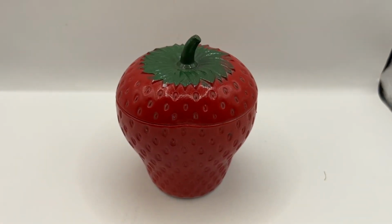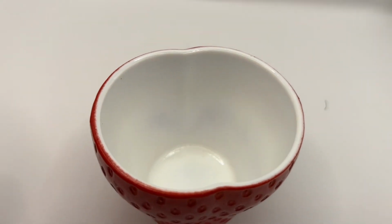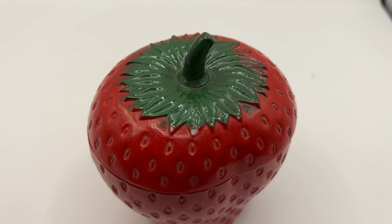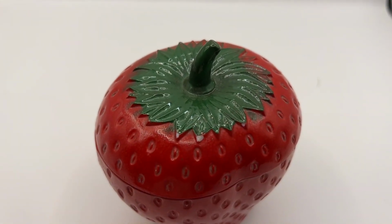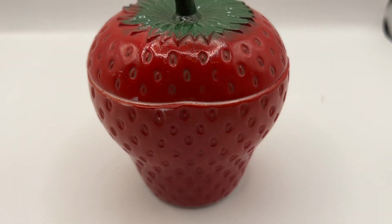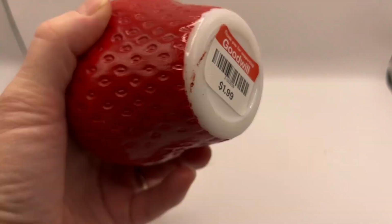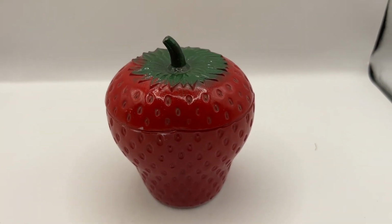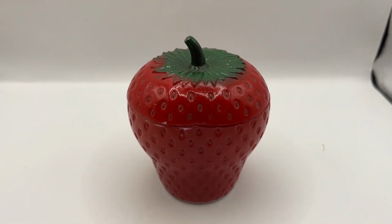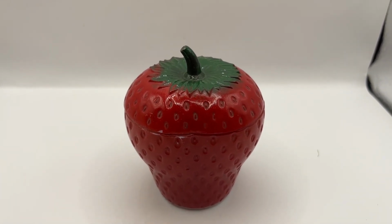I also found this vintage Hazel Atlas strawberry jar. Very clean. It's in pretty good shape. There's some small little chips right there on the edge of the green leaves. Not too bad. Little paint loss there. But I paid $2 for it. And I should be able to get about 12 to 15. I'm gonna actually try this out on Whatnot for my next sale. And then if it doesn't sell, I'll probably put it on eBay.